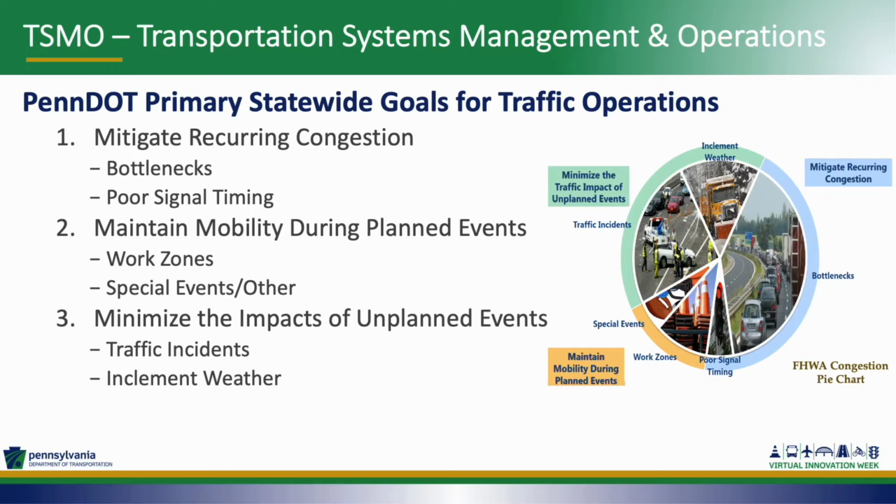The FHWA recognizes 6 major sources of congestion as shown in the pie chart. They include physical bottlenecks, inclement weather, and special events. PennDOT's goals for traffic operations are to address those sources of congestion by mitigating recurring congestion, maintaining mobility during planned events, and minimizing the impact of unplanned events.